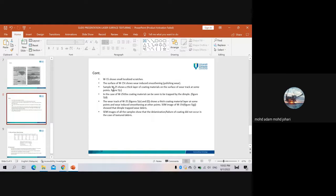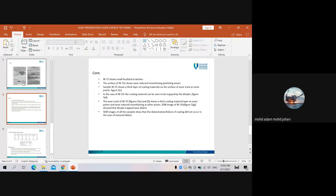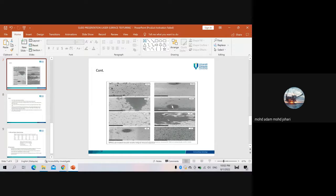The sample W25 shows a thick layer of coating material on the surface of the wear track at some points. In the case of W25T, the coating material can be seen to be trapped by dimples. Here you can see the dimples. So the wear debris is trapped by the dimples.